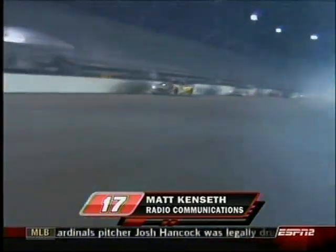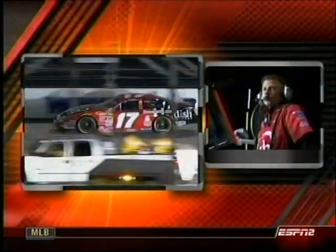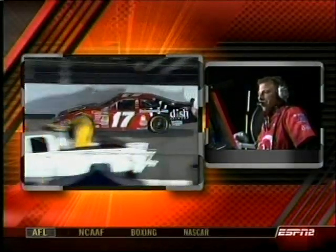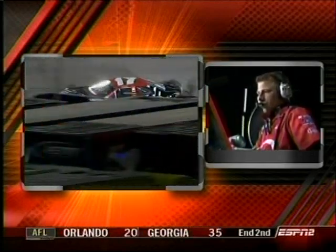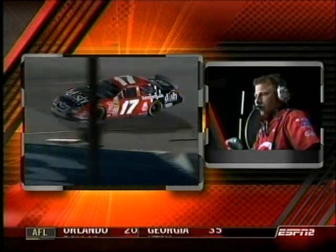So that's Matt Kenseth's side of what happened, and I'm sure we'll hear from Denny Hamlin fairly shortly and get his side of the story. Kenseth is running right now in second spot. You see his crew chief, Drew Blickensderfer, there. The crew chief and the driver will talk a lot tonight about brakes and brake bias.